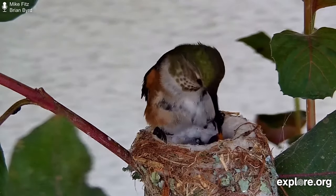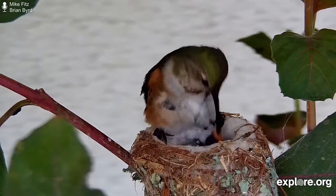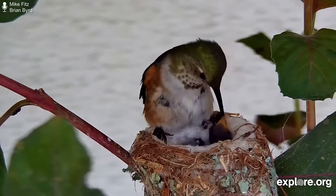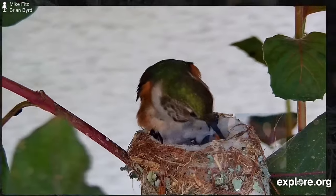This is, I think, a pair that we're going to see growing rapidly. Their growth rate is incredible. Allen's hummingbird chicks usually leave the nest about 21 days after hatching. So we could be saying goodbye to this pair around February 20 or 21.